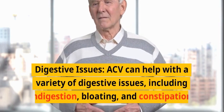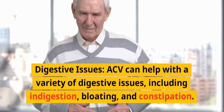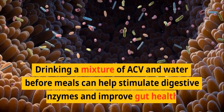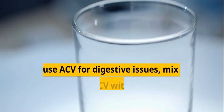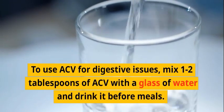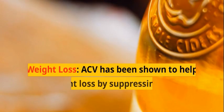Digestive issues. ACV can help with a variety of digestive issues, including indigestion, bloating, and constipation. Drinking a mixture of ACV and water before meals can help stimulate digestive enzymes and improve gut health. To use ACV for digestive issues, mix 1 to 2 tablespoons of ACV with a glass of water and drink it before meals.